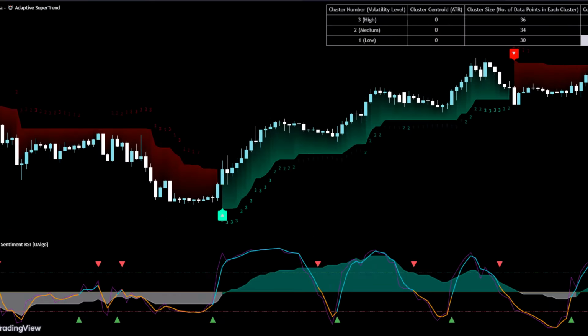Here's an example. You can see that we have these many 2 and 3 numbers all lined up, showing that the price is in a medium and high volatility, but the price is in a downtrend. And if you check down here, you will notice that the sentiment part of the dynamic RSI is gray, and the signal line is constantly oscillating around the center line.